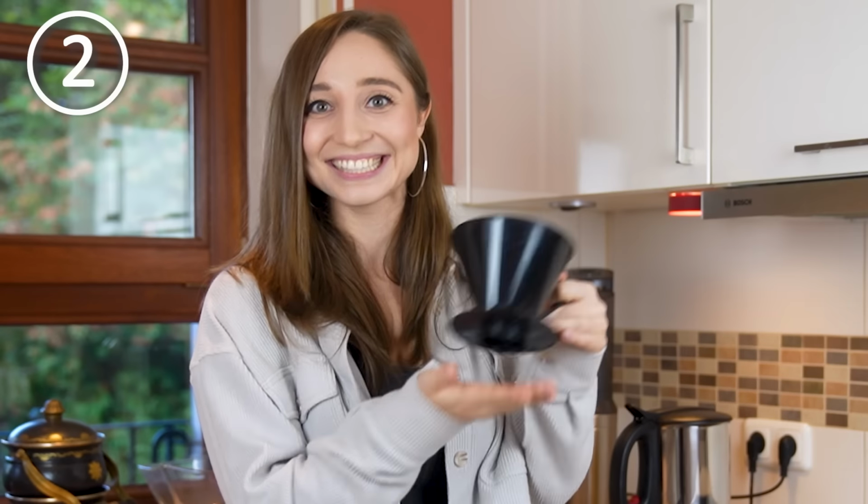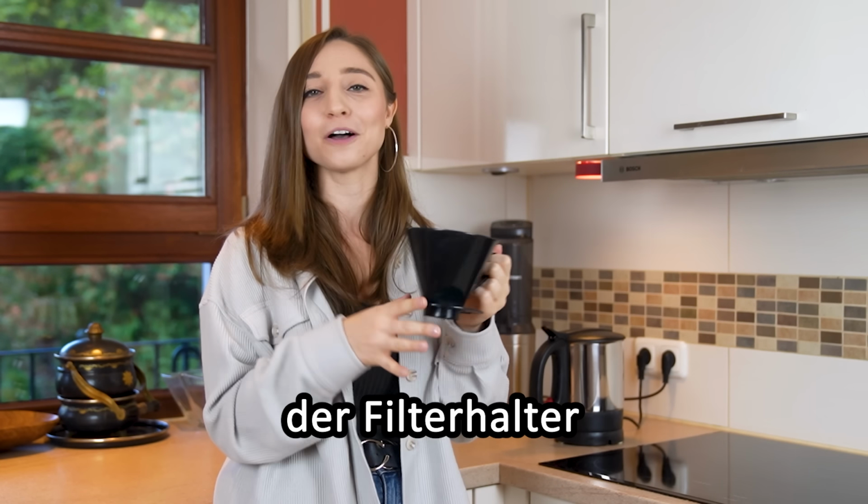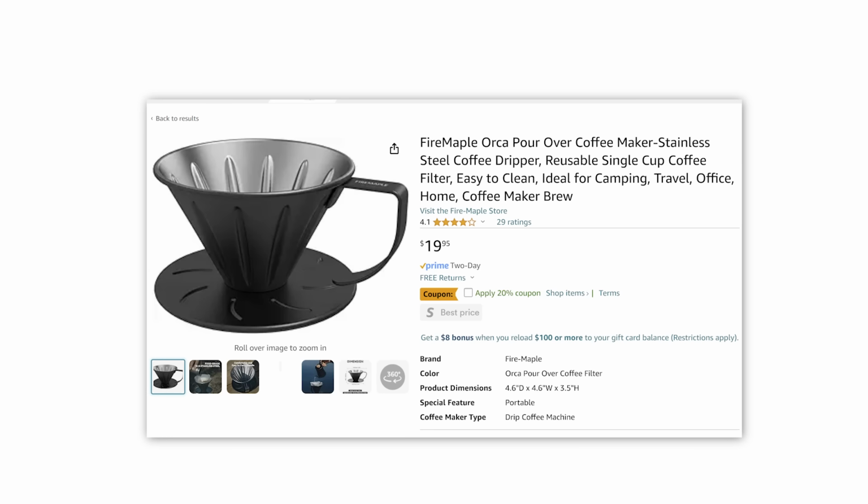Besides tea, another very common use for the kettle here is to make coffee, drip coffee. Which brings me right to item number two. These things. In German, I think they're officially called Filterhalter, but I'm not quite sure what you would call them in English. Amazon calls them drip coffee filter cone, pour over coffee maker, or coffee dripper.